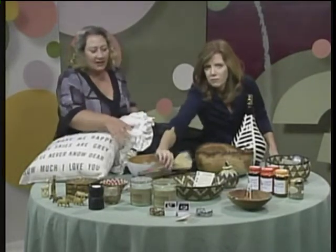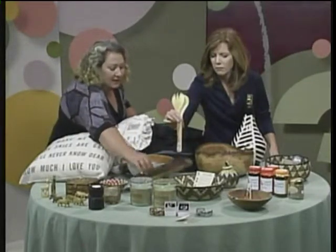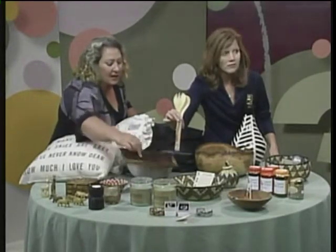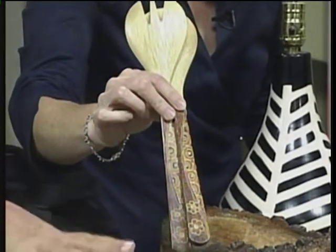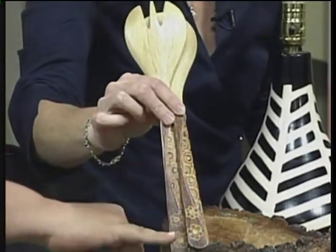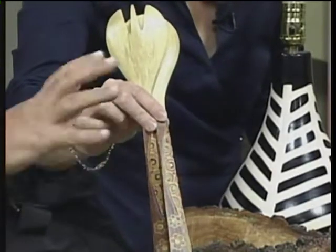Okay, now we move on to international, and I took a look at these servers. These were hand done in India. This is a handmade box that they come in as well. Wow. All handmade. And this is all done by what's called batiking. A lot of our products have batiking. And that's a wax method where they lay wax down in a design and dyes.